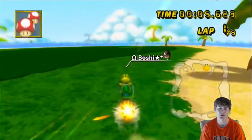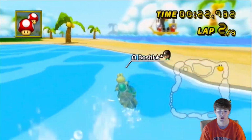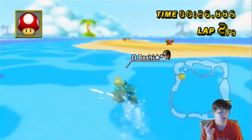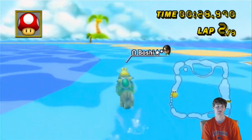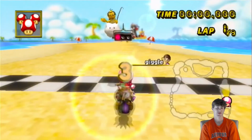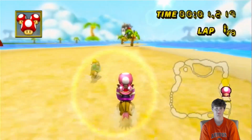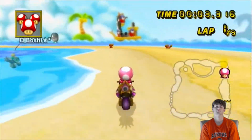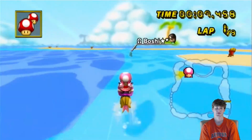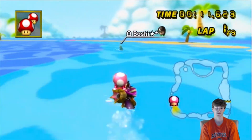This one does not look bad. This one actually looks pretty good. The good news is that he's using Koopa Troopa, and I don't feel like changing my character vehicle combination, so I'm just gonna stick with Toadette. It'll help me too. By the way, I just want to say I love my custom music here. You'll see what it is. It is incredible. Such awesome, epic, calming music while I'm getting floored by Boshi right now.